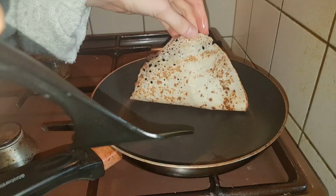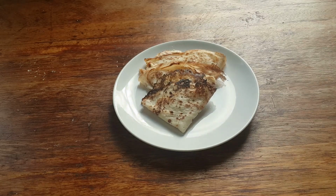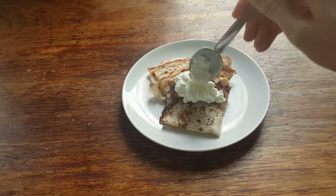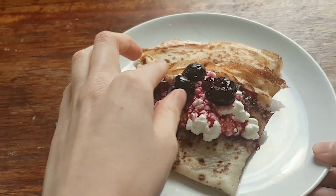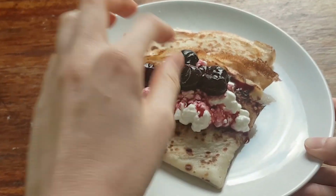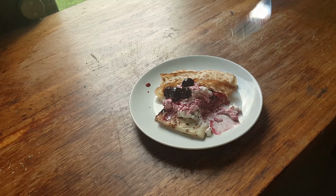Oh no. As I was done with my last pancake, it is ready to be served. I ran out of sour cream, so I topped it all off with some cottage cheese and cherries. Tastes like pancakes, so I think I did good this time.